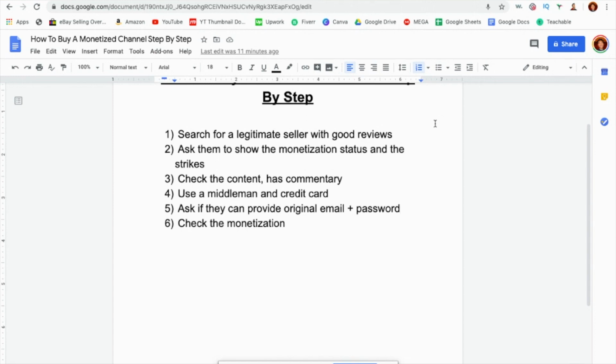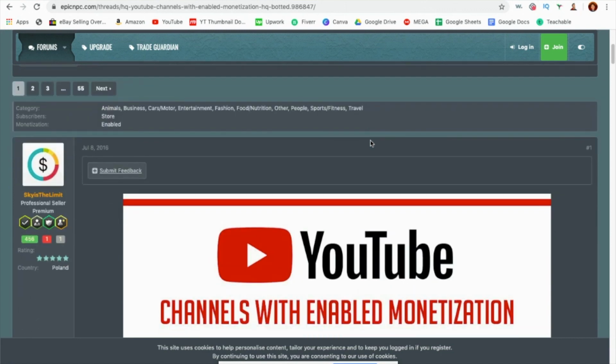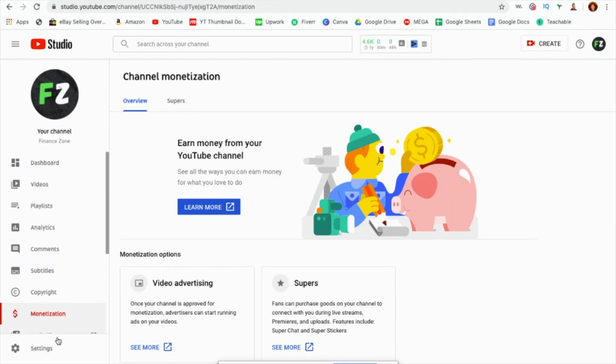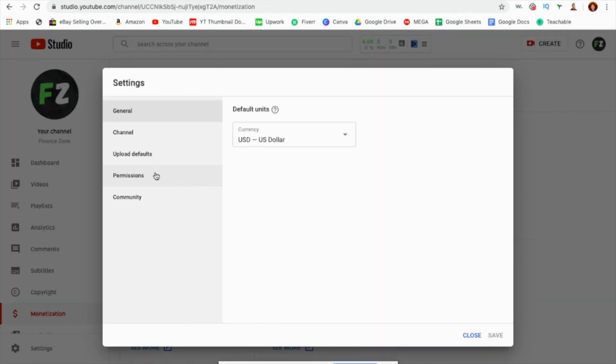So you just want to ask for the original email and the password, and most of them are going to give it to you. Especially sellers with good reviews, they always will give the original email and the password, as opposed to a transfer. Another way to transfer ownership of the channel is within the permissions, which I'll show you right here. They will manage permissions, send the permissions over to you, and add you as the primary owner. That strategy works, but they still have the original email, so they can claw back.